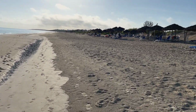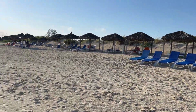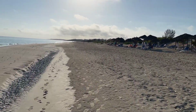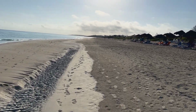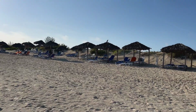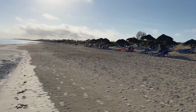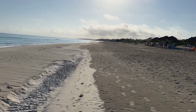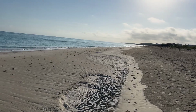So I'm just going to walk down the length of the beach here. You can see a lot of chairs out in the sun. Those tend not to get reserved. You don't want to sit in the sun all day as a rule. And you can see they've got a number of huts set up on the right, and it looks like not all of them are reserved yet. I've usually found that by 10 o'clock there's not going to be too much left.